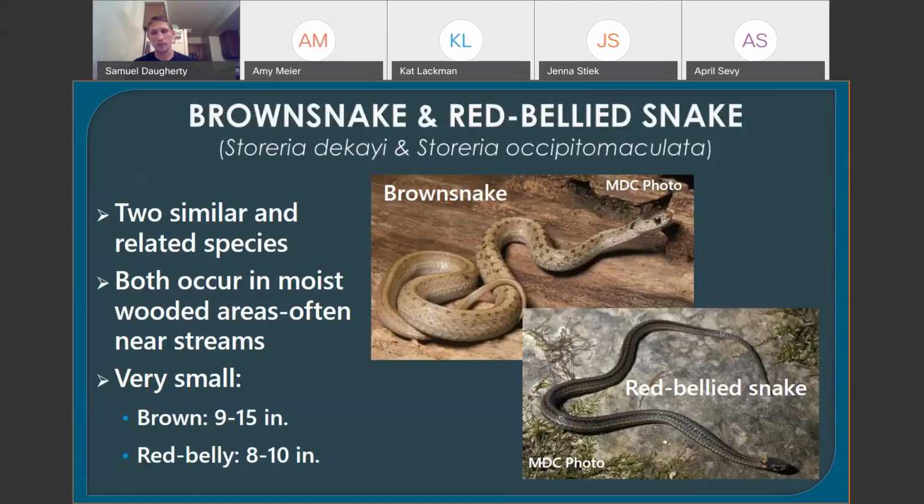The first 2 are actually combined just because they're very closely related and very similar ecologically and in appearance. That would be the brown snake and the red-bellied snake. They both occur in the same kind of habitats, moist wooded areas, often near streams because those areas maintain the most soil moisture. And it's very important for these guys because they spend a lot of time underground or in the leaf litter. They eat invertebrates that like those kinds of damp habitats, and we'll get into that a little bit.